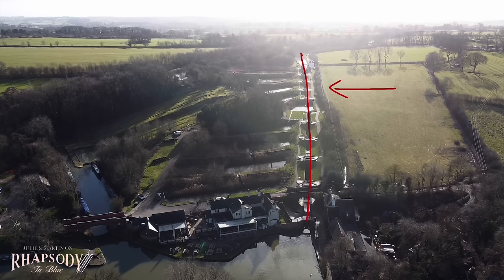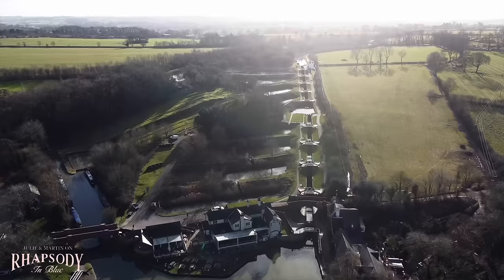To the left of the screen, you can also see the incline plane, or boat lift as it was originally. They built this to take wider boats so that they could take more cargo to try and compete with the railways at the time. It only took 12 minutes to descend or ascend the plane, whereas the locks take 45 minutes. You'll see that in next week's video, because we will actually be coming down the locks.